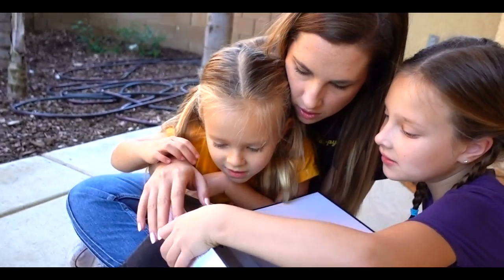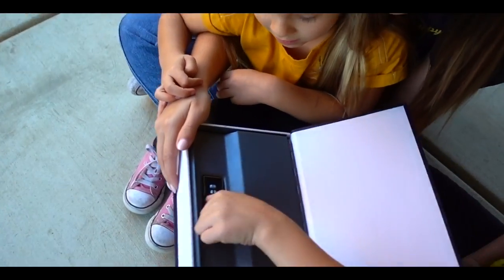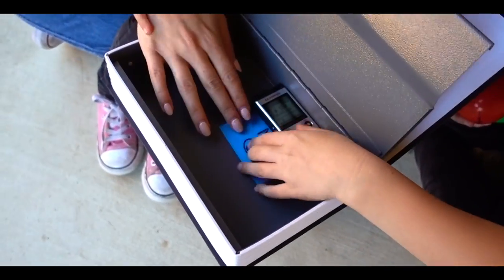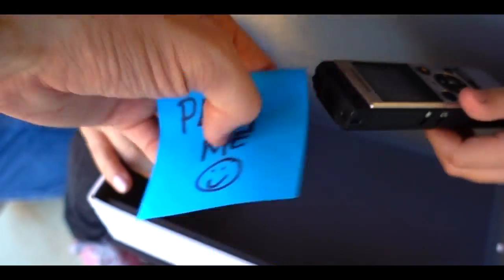Yes. We've been waiting to see what's in the safe for so long. Okay, there's going to be something cool in here. Does it work? So, oh! Wait, what the heck? You grab that and what does it say? It says, play me. Alright, play it.